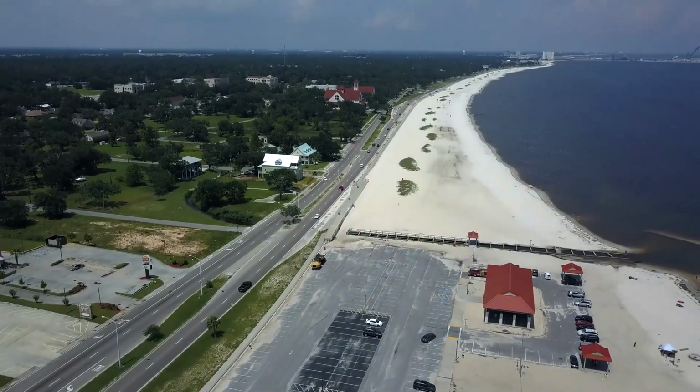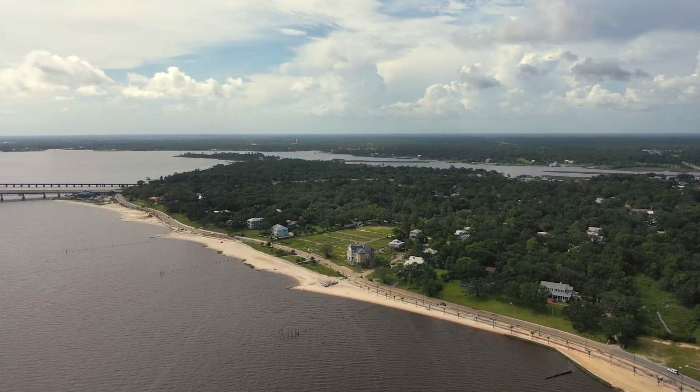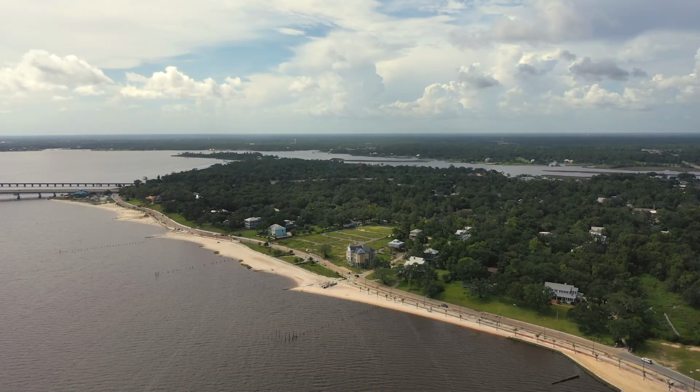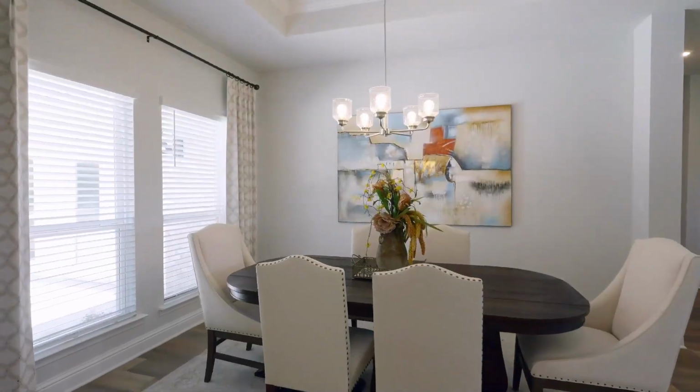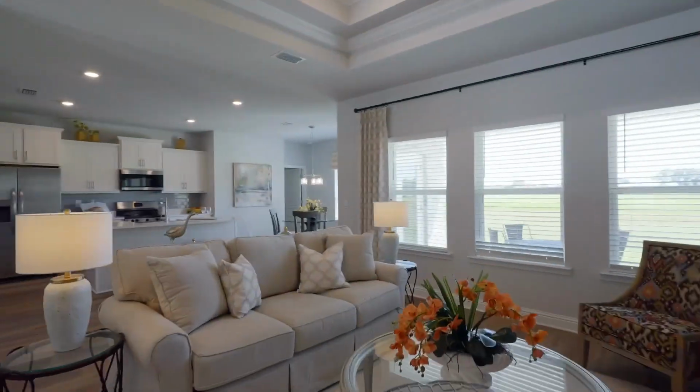And if you're considering moving to South Mississippi or the Mississippi Gulf Coast, particularly if you're looking for new construction, room to spread out, and a quieter lifestyle, I think you'll need to take a look at Ramsay Farms again. So let's take a look now.